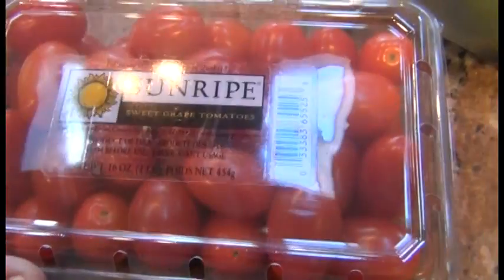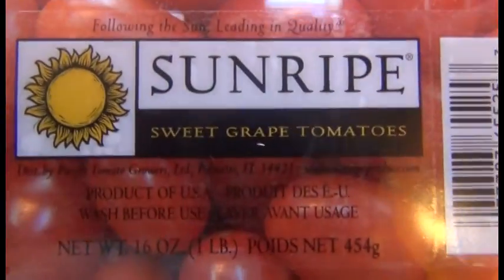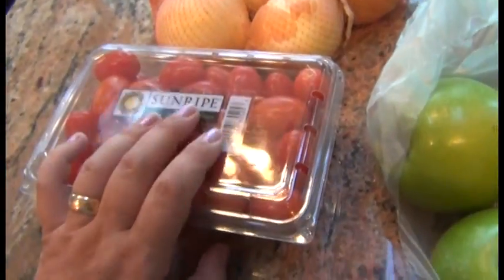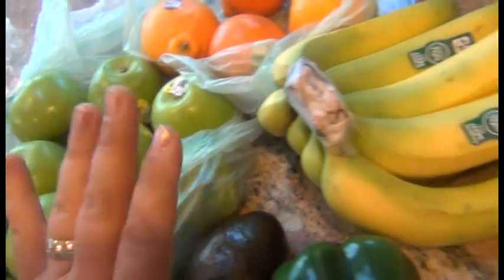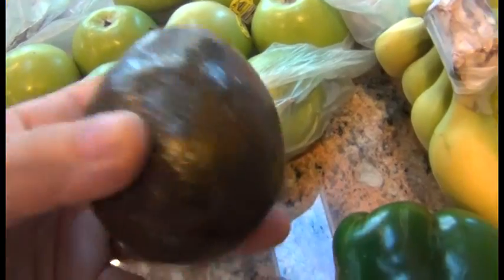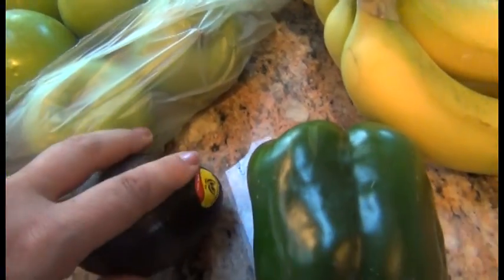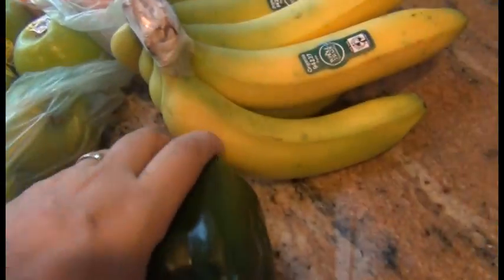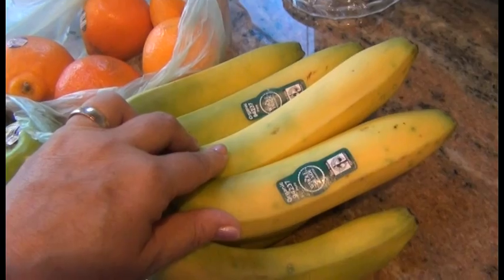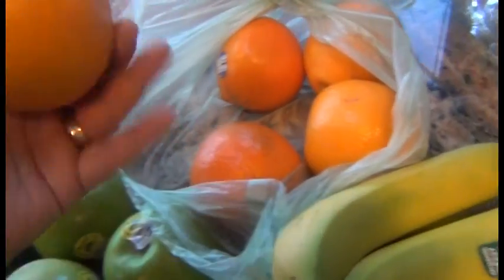We bought some, what are those? Cherry tomatoes. They have a specific name. Not grape tomatoes. I can't remember the variety, but they are cherry tomatoes for our salads. We bought some green apples, an avocado. We're probably gonna make burritos at some point during the week. I have frozen tortillas inside the freezer in there. There's a bell pepper and some bananas and tangelos.